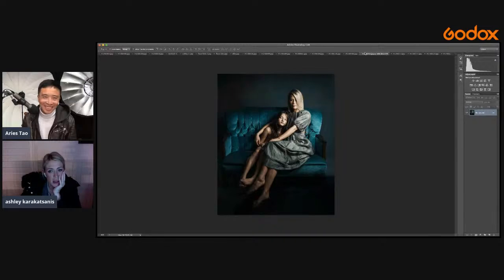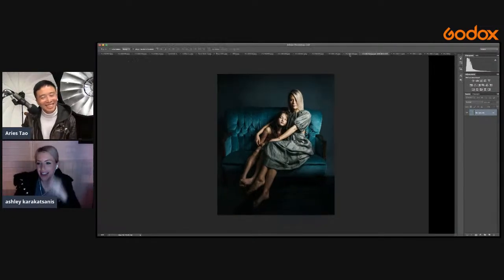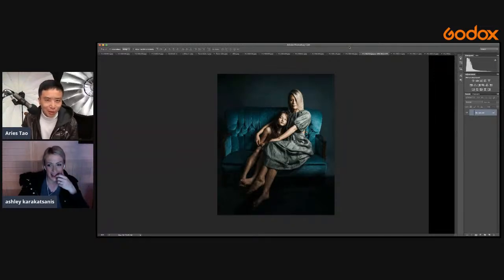This one's mum and daughter again. I've just made this into a square crop. I was lazy. I was like, I can't be bothered editing the background anymore, so I'm going to crop it in and make it a square crop. Does anyone do that? Because I do it. It's 5 by 4. It's perfect for Instagram. Yeah, that's what I mean, an Instagram post.